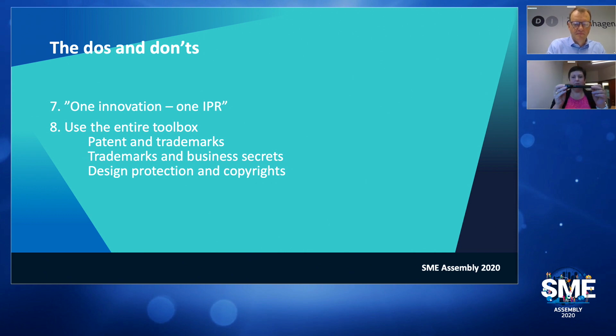And I have another example that has been in Swedish courts. This is a Mini Maglite flashlight, and we have seen it in courts regarding copyright and trademark protection, but also under marketing rules. So you can use several different protections.